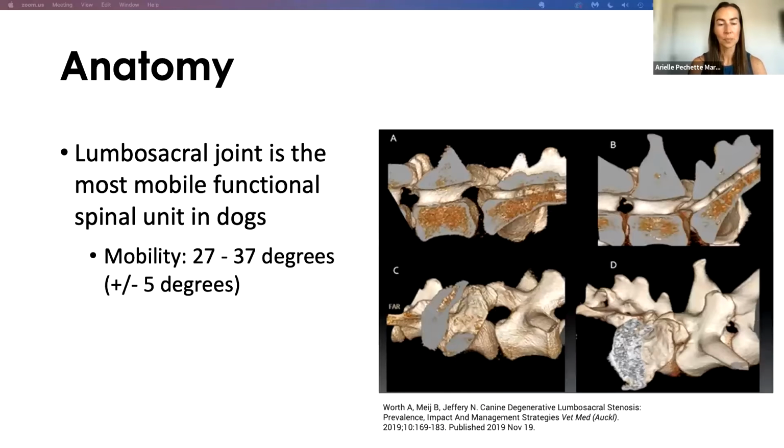So the lumbosacral joint is actually pretty interesting because it's the most mobile functional spinal unit in dogs. There have been a variety of studies trying to figure out what exactly the degree of mobility is, but the studies range from somewhere between 27 to 37 degrees, which is pretty high. On the top images is the lumbosacral space in flexion, and then the lumbosacral space in extension. And you can see that the extension is pretty dramatic at that space.